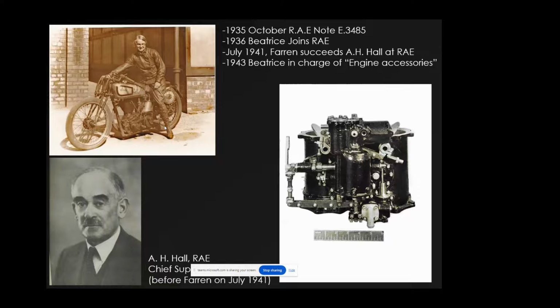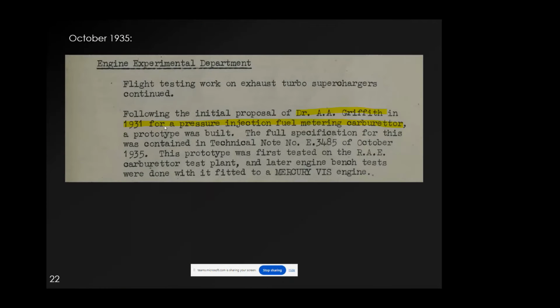So in July 1941, Farren later succeeded him at the RAE and completely transformed it, obviously with the aid of a huge sum of money. And it was really only after Farren succeeded Hall at the RAE that things really started moving. And later on, Beatrice became in charge of engine accessories. That sounds a bit dull. Accessories meant magnetos and carburettors. It just meant not the core engine piece. Accessories doesn't mean brackets and things like that.